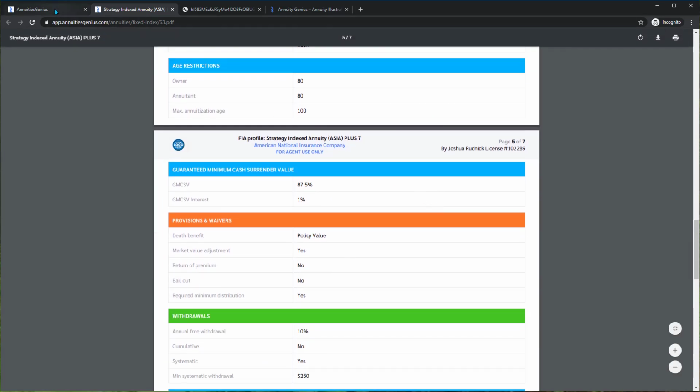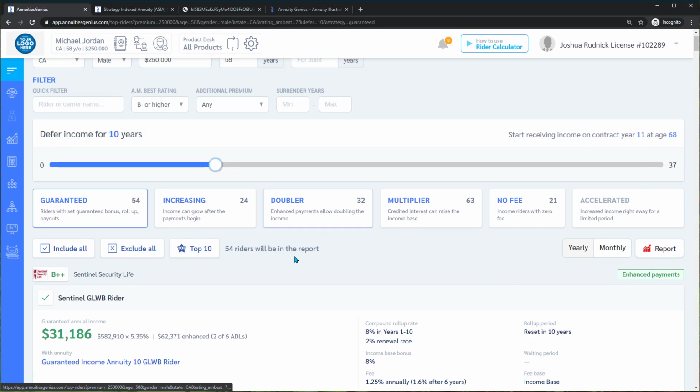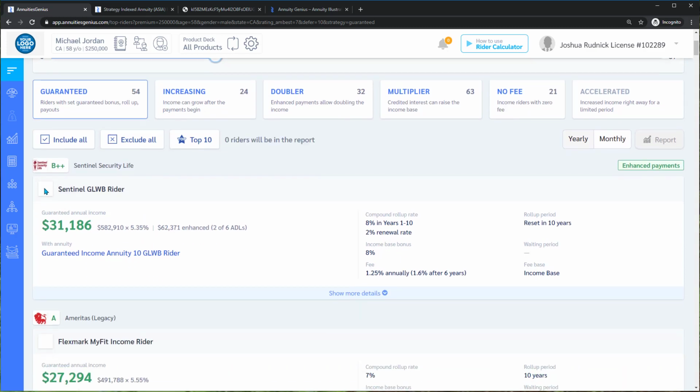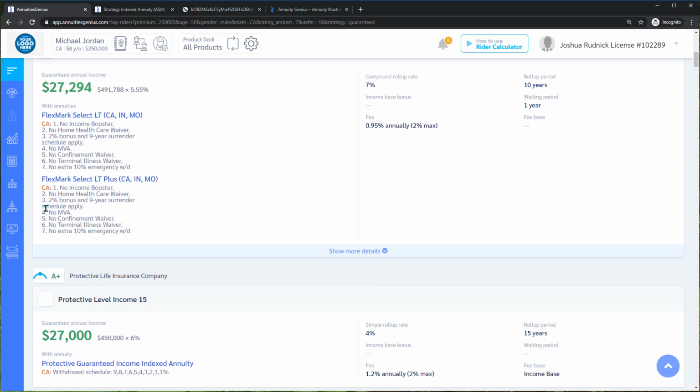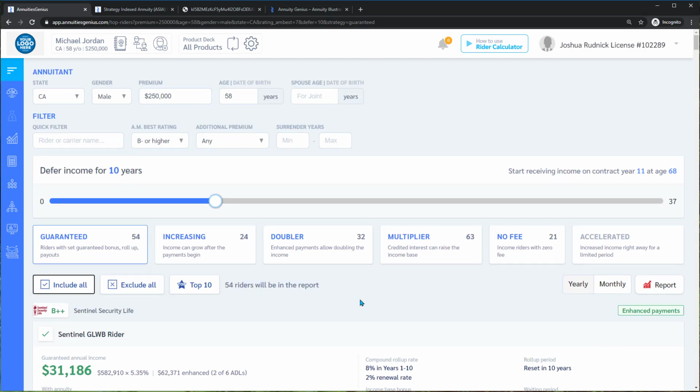But we don't want to just do it for one product. We want to be transparent. We want to show them everything. So right now it says that we're showing 54 riders in the report. If you want to put 54 riders in the report, perfect. If you want to put top 10, you just click top 10. If you want to just choose the ones that you want, you can go to exclude all of them, and you can individually click the white box on the ones that you want to show. But we're going to go ahead and include all of these. We're going to put 54 into the income rider report, and we're just going to click one button.